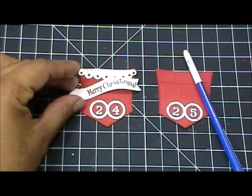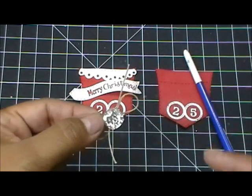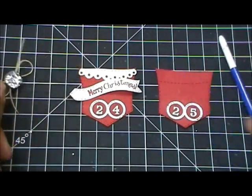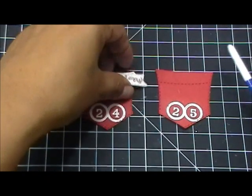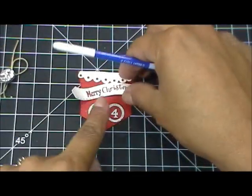Let's see, how should I do it? We'll put it like so. I just got a cute little clear button here from Liz's Paper Loft Boutique, and that's how it's going to go. So you know what? I think I need to put it just like that. I want this part, there we go.